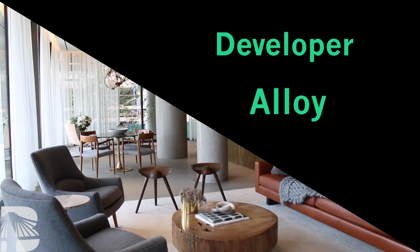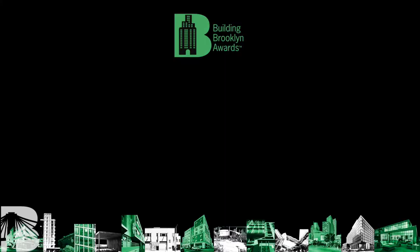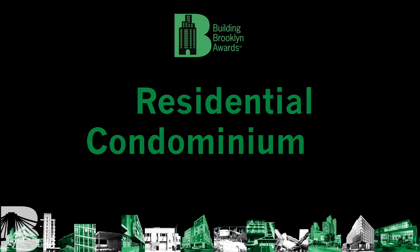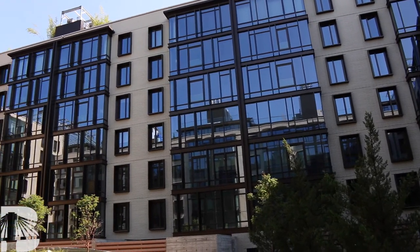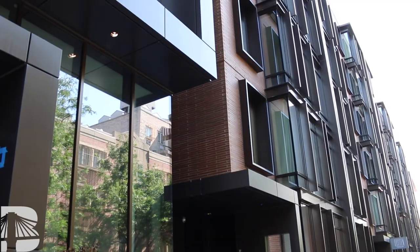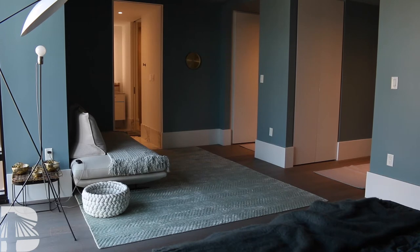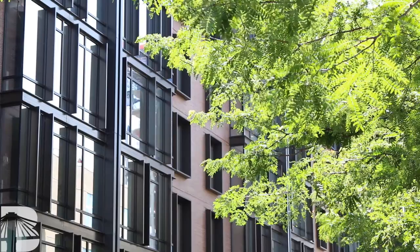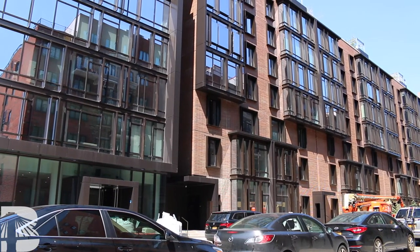Congratulations to developer Alloy, architect Alloy Design LLP, builder Monadnock Construction. In the category of residential condominium, the Brooklyn Chamber recognizes the Oosten. The Oosten is a 500,000 square foot residential condominium with 215 units and various amenity spaces wrapped around a large interior landscaped courtyard. The facades are broken down into elements that recall a townhouse scale.